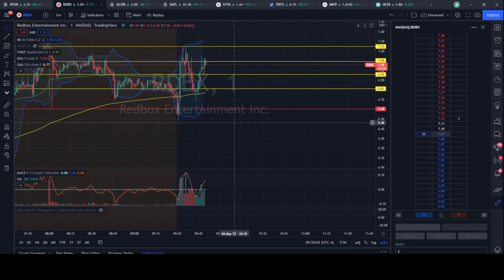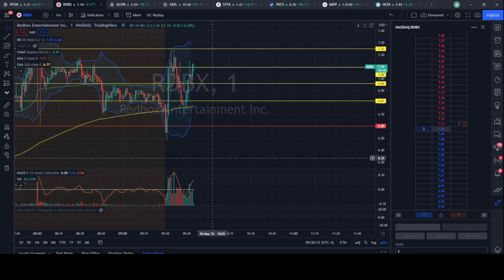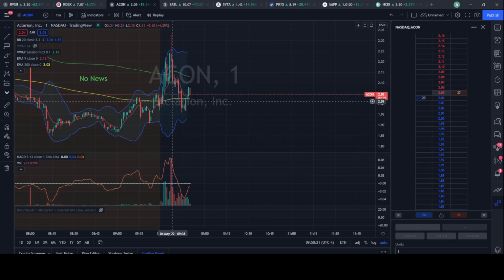RDBX not looking too bad. It does look like it's hitting resistance around here, so maybe taking profit around that 710, 712 mark is your best bet. That top band is starting to close in, volatility is starting to die out. I'm assuming volume's going to start to lower, and maybe we'll see an entry here soon. Acon reversal, yeah, definitely looks like it so far.